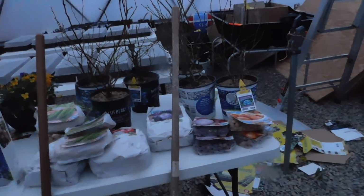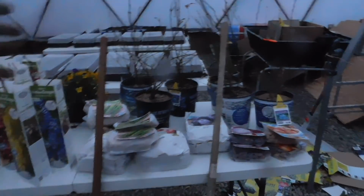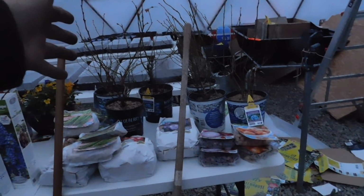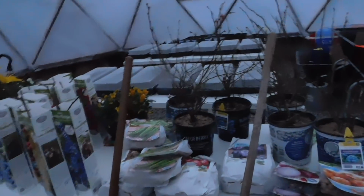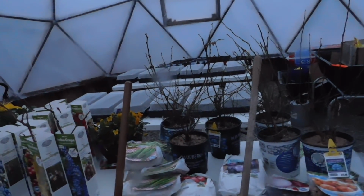So I did get the six more blueberry bushes. I was happy to get those today. They still had a bunch there, so it wasn't like they were running out anytime soon. But again, you can go either way. For $7, I could go with the small one, or instead of waiting a couple of years before I get produce, for basically double the price, I'll get something this year. So that was just my mistake. I wasn't thinking when I got them, because we just happened to be in Tractor Supply, and I'm like, let's grab these, let's grab that, let's grab the other thing.